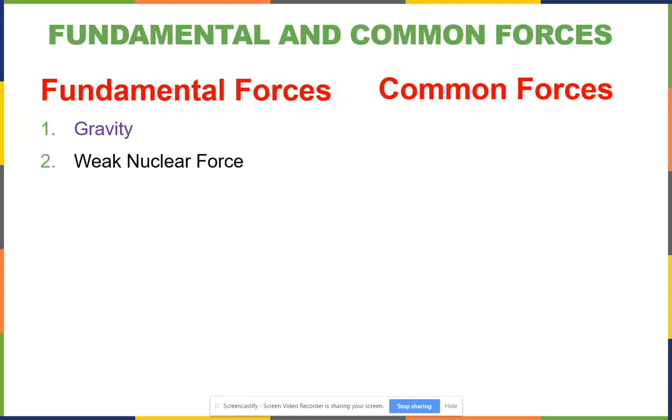Next one, the weak nuclear force. These are, by the way, in order of strength from weakest to strongest, if you are at the right distances. The weak nuclear force is a force that only is exhibited inside the nucleus of an atom. It's a very short-range force. It's a force we will not talk about at all after today until the end of second semester. And even then, it will be just to say that it exists.